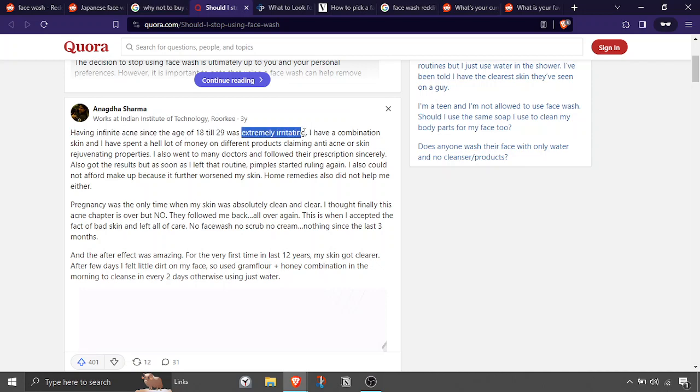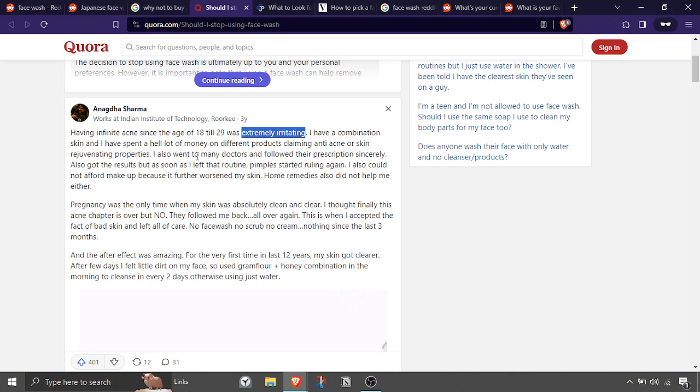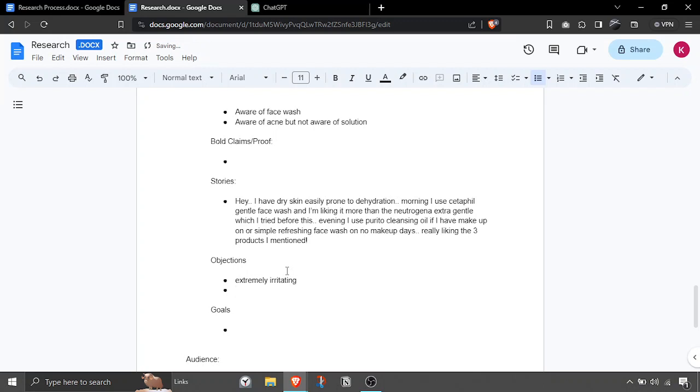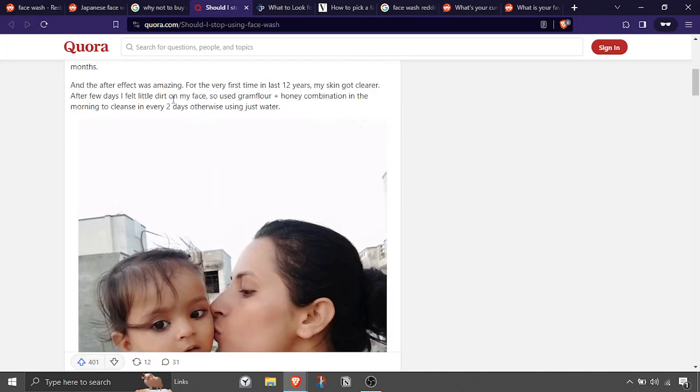Extremely irritating. Okay, the objection is that face washes are irritating for me. Then, I have combination skin, I spent a lot of money. It is okay, so money is another factor. So they might need discounts here. Then, okay, pregnancy was the only time my skin was absolutely clean and clear, and the after effect was amazing. So they are very concerned about the after effect here.